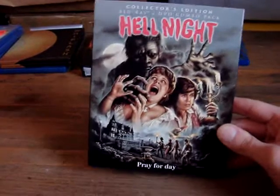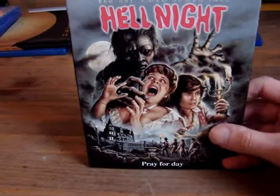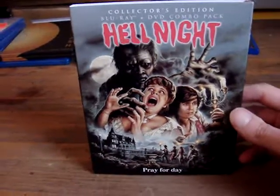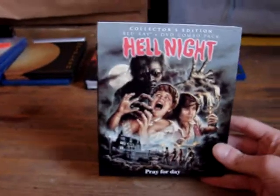But I will say that I'm very happy to have this because I love the new commissioned artwork as well as the original artwork as well. So I'm very happy to get this, you know, still with slipcover. So yeah, really looking forward to checking this movie out.